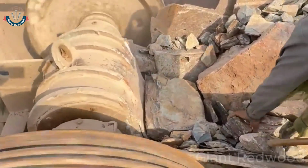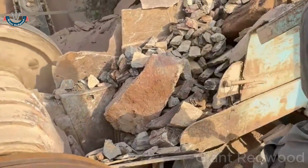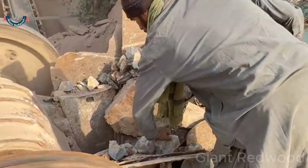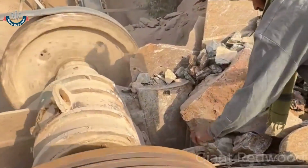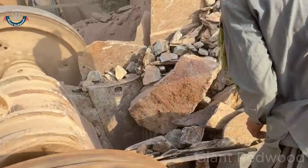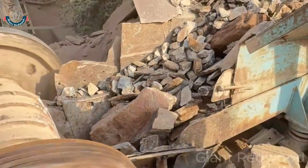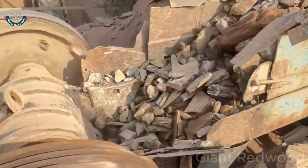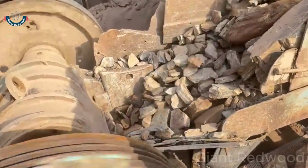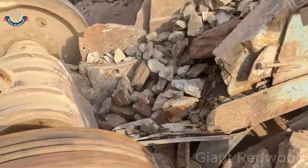The crushed material can be used immediately on-site as road base, trail foundation, or drainage layer, saving money and maximizing efficiency. With advanced features like hydraulic adjustment, overload protection, auto lubrication systems, and dust suppression options, this machine is built for endurance in the most extreme conditions. Maintenance is minimal, and productivity is massive.